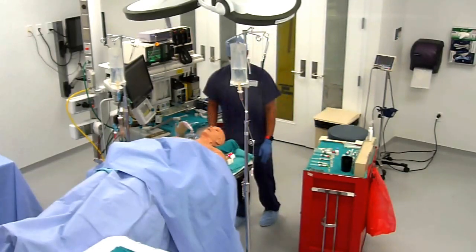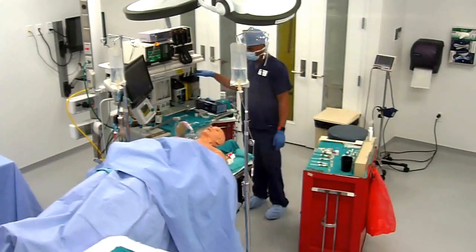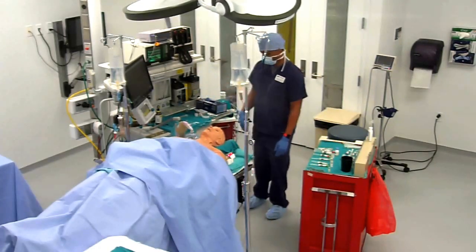You just want to get your machine was checked, right? Yes, machine check with the suction. Okay, and then with the machine check, also the vaporizers are full.